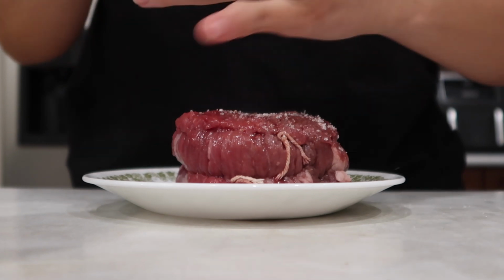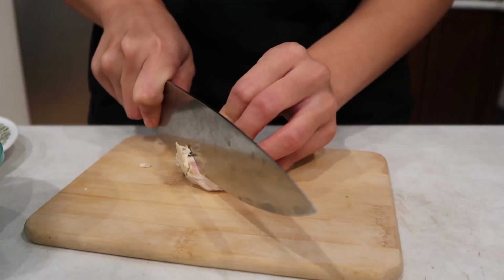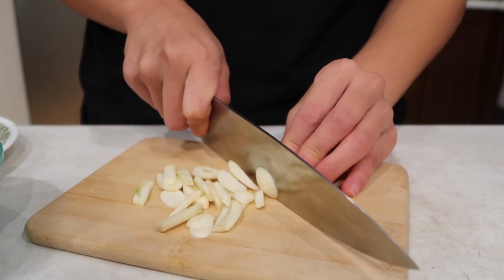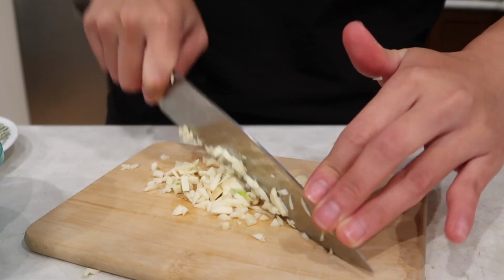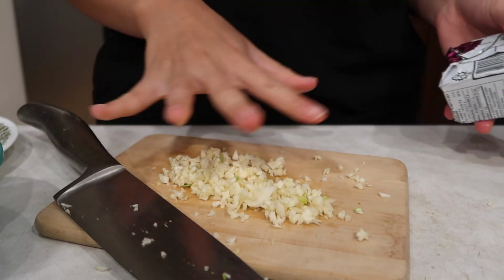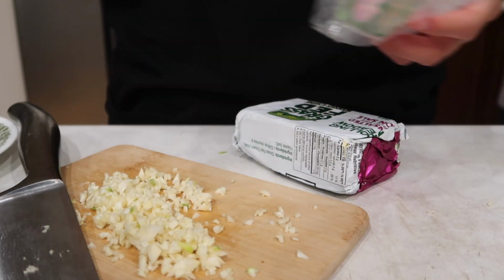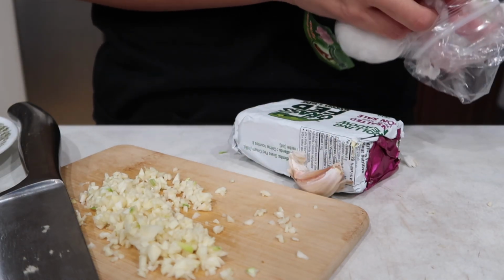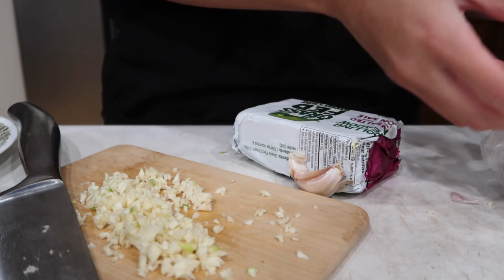I'm gonna cover my steak in salt right now. Here is the shrimp. I'm just going to remove the tails. Okay, here's the chopped up garlic, and then this is the butter that I'm going to use. And then honestly, I love garlic so much, so I'm going to take a couple full pieces and use it when I baste my steak. Honestly, maybe that one big chunk is good enough, and I will cut it up.